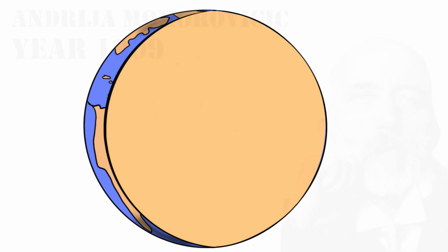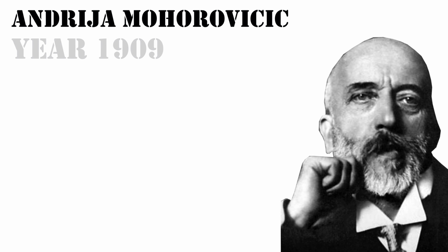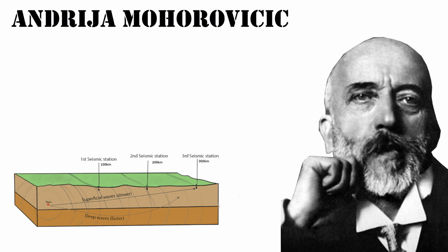In 1909, a Croatian scientist named Andrija Mohorovičić was the first to explain what was happening. He realized that when an earthquake occurred near the surface, there were waves that traveled near the surface and others deeper down. The ones that traveled closer to the surface arrived more quickly at seismographs located closer to the epicenter of the earthquake, but surprisingly, the deeper waves were the first to arrive at the farthest seismograph.